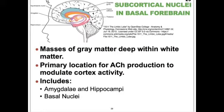So if we take a look at the picture near the top, we can already easily see the amygdala and the location of the hippocampus. Now, the reason why I say amygdalae and hippocampi here within the text is because, of course, there is one of each. There is an amygdala nucleus in each cerebral hemisphere, and there's a hippocampus nucleus in each cerebral hemisphere.